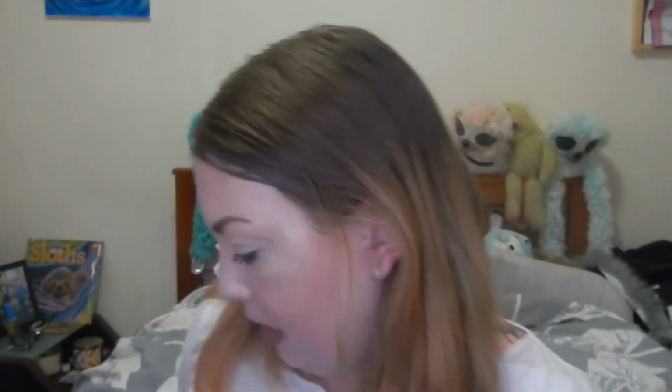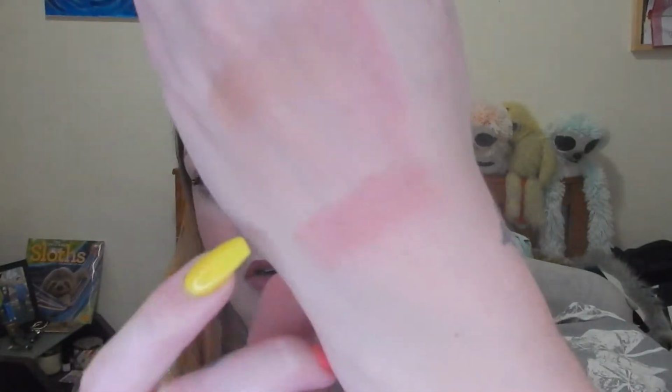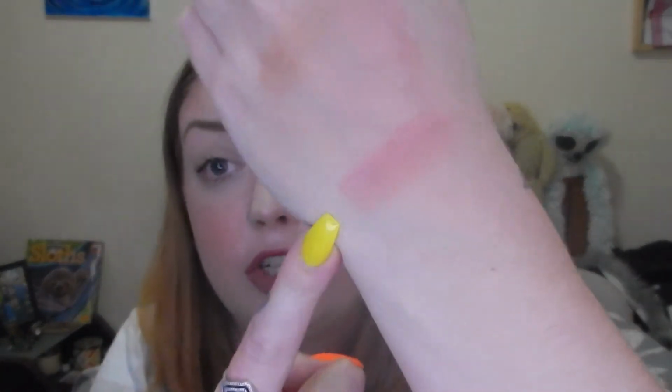Then I picked out some face products. So first we've got a blush from Tarte. This is just a little mini in the shade Party. I thought along with my panning blush this would be a nice one to complement it because it is a different shade.